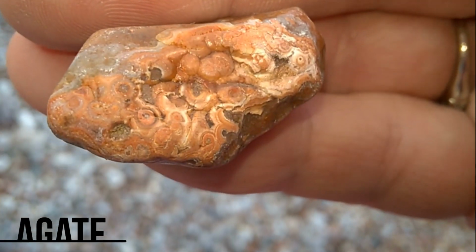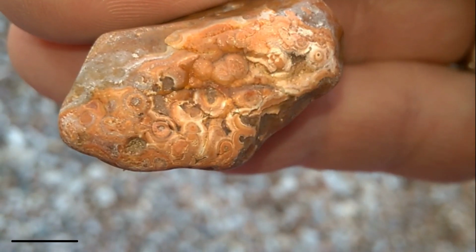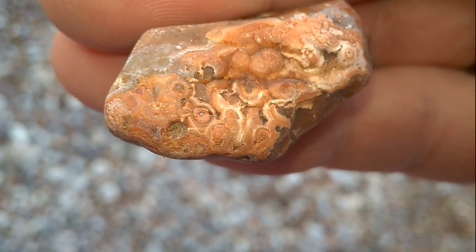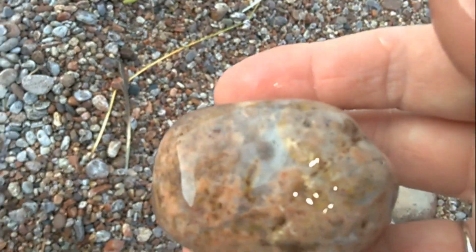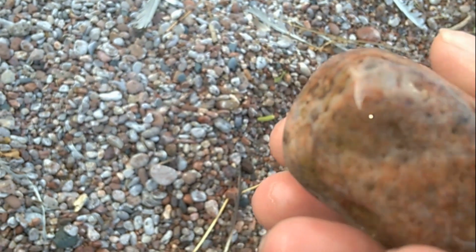I think I got one here. Oh, look at that one. Oh yeah, that is pretty cool. Wow, literally down here for 5 minutes, not even. Oh, I hope my daughter's finding some too. Is there any agate on this? Maybe not.